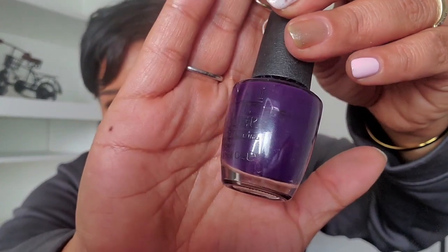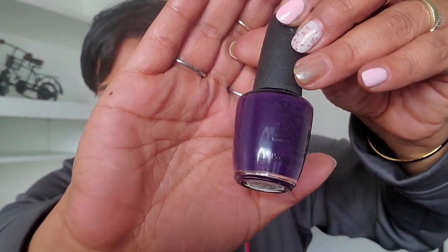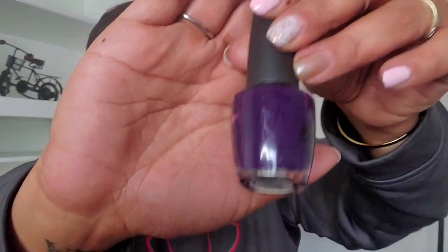And a much thinner formula, so it does require a few coats, but it's worth it in the end. Oh, Viking in a Winter Wonderland. I can't read the whole name, but as long as I can catch little parts of the name, then I'll remember. This was my go-to purple for the longest time. And it was one that I finished bottles of and repurchased because the formula is really good.